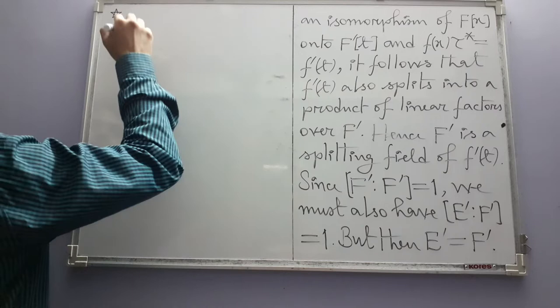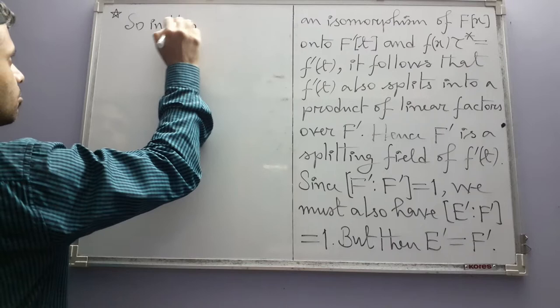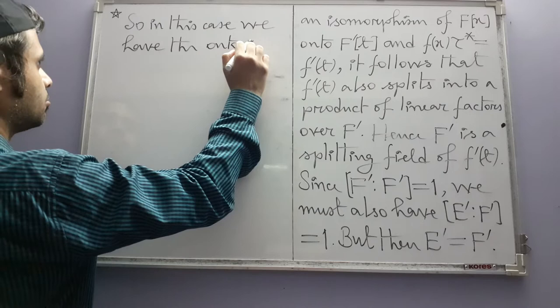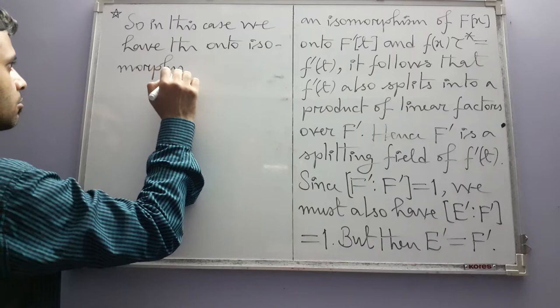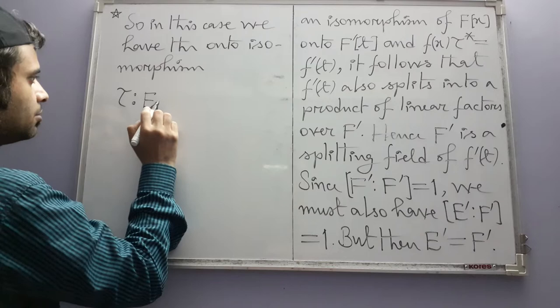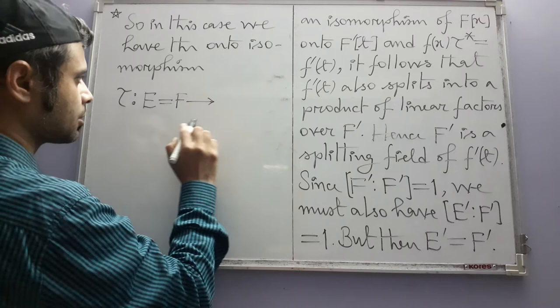So, in this case, we have the onto isomorphism tau, which is always there in the background, from E to E prime. E is F and tau starts from F, it goes to F prime, which now is E prime.